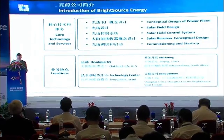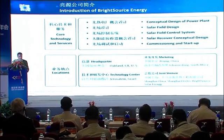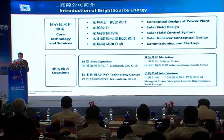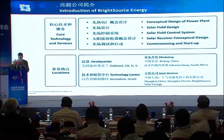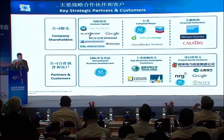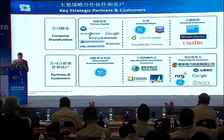Similar to what Solar Reserve said, we are very much a technology company that provides core technology and services: conceptual plant design, solar field design, solar field control systems, receiver conceptual design, commissioning and startup. We have headquarters in marketing and operational offices around the world. Our shareholders are some of the largest players in the industry, including GE. And likewise, we are privileged to be partners with Shanghai Electric in our joint venture here in China.